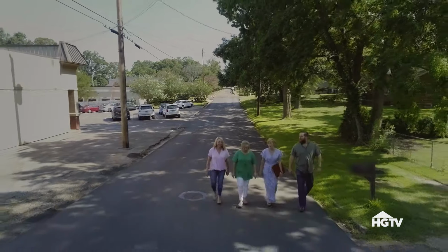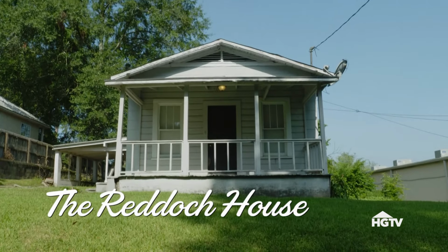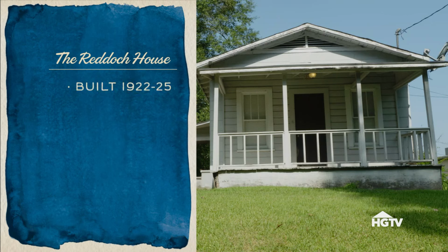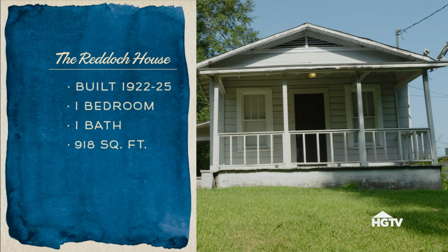I'm with my best friend, Nikki. I need a cool place to hang out. She has a checklist longer than me, yes. All right, so we call this one the Reddick house because Ethel and Joseph Reddick lived here from the 30s till the 50s. It's a 1920s cottage. It's 1 bedroom, 1 bath, a little over 900 square feet, and we think you could get it for 40,000.